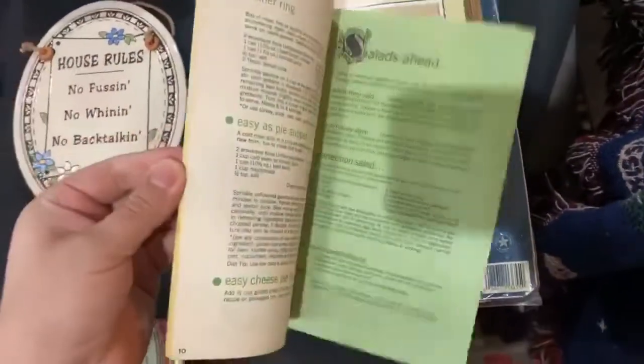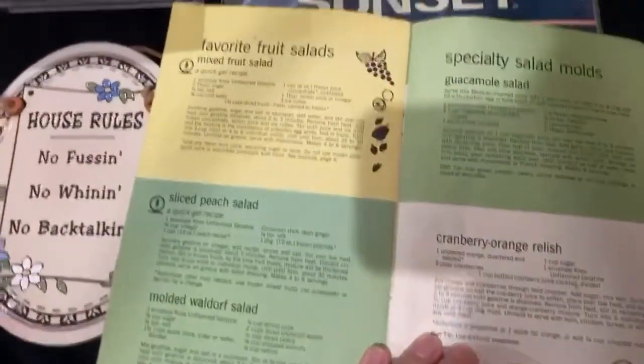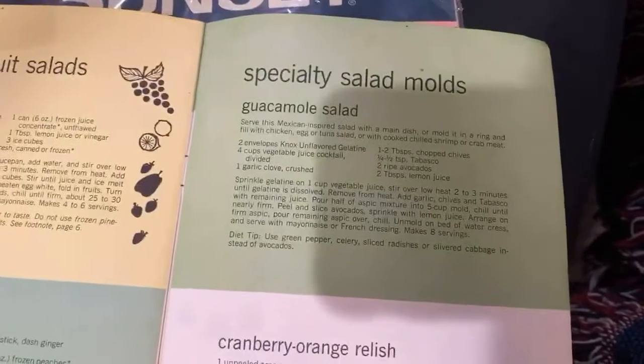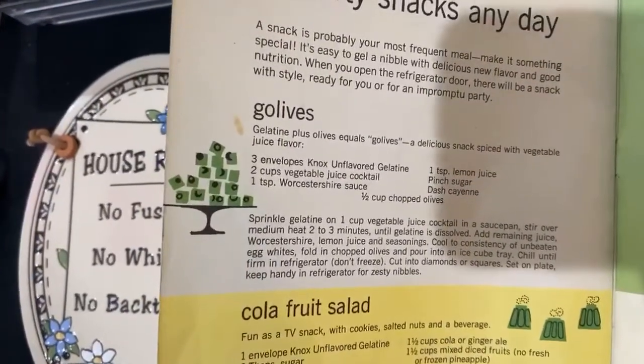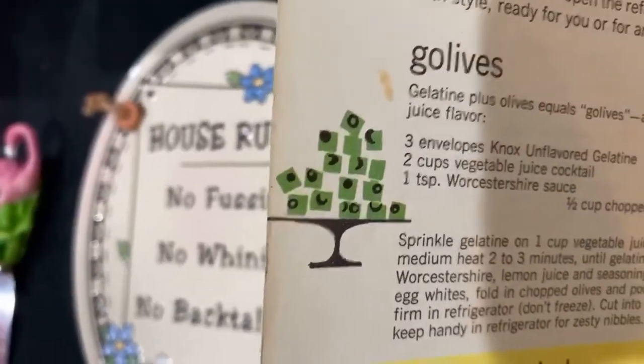So I love these old cookbooks. I mean, look at this. They called everything a salad. Oh, guacamole salad. Anyways, cola fruit salad. Golives. Gelatin plus olives equals golives. Would y'all eat that?